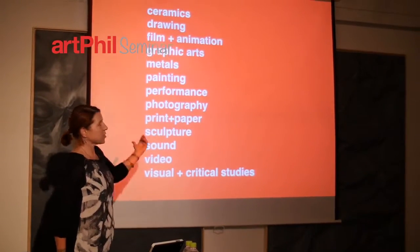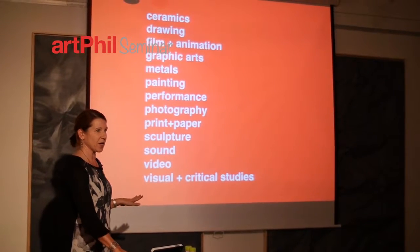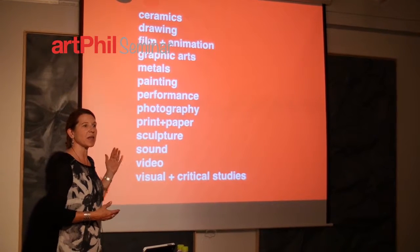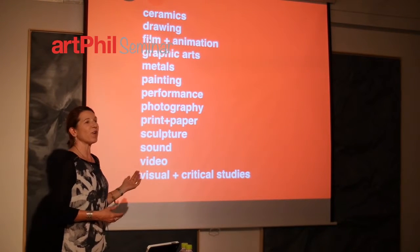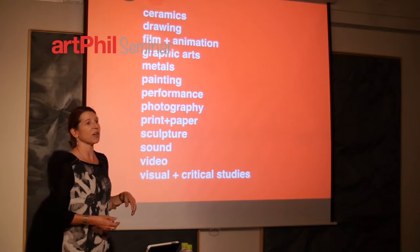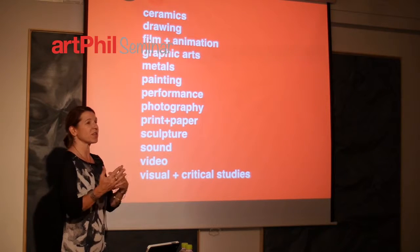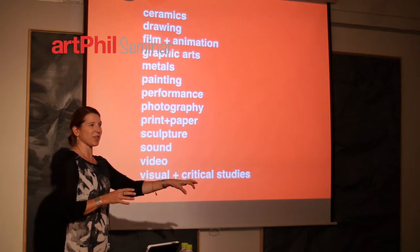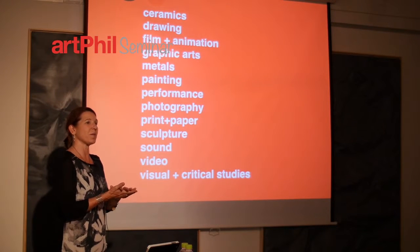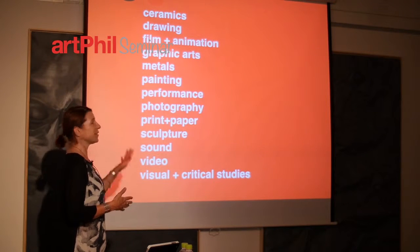And what's really interesting about our school versus other schools is we never make you declare a major. So you may be interested or have experience in painting and drawing, but maybe you've always wanted to try sound or video or animation. You can do that in art school. You can be focusing on one area and then try something different. And maybe that will shift how you work in your primary area, or maybe you'll want to change direction entirely. That's completely fine at our school.